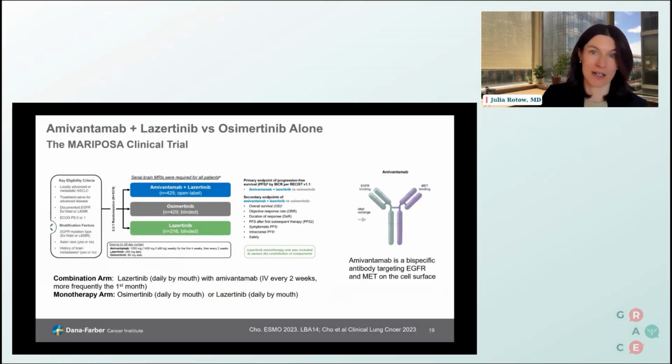Alright, I just have a few minutes left. I'm going to talk about Amivantamab plus Lazertinib versus osimertinib. This is that third option I mentioned. It's the Mariposa clinical trial. And I'm going to focus in on the blue box and the gray box. That's the combination versus osimertinib again, which is the control, so to speak, the standard arm alone here in this study.